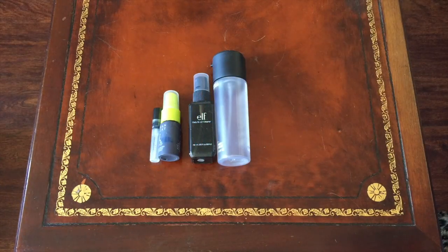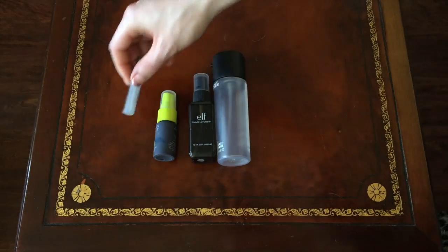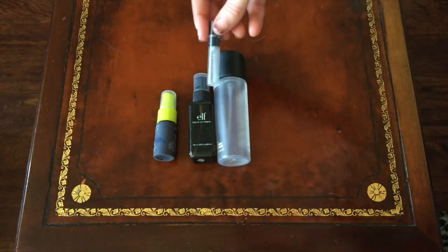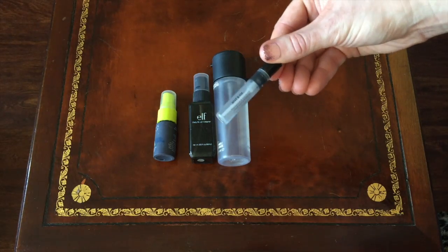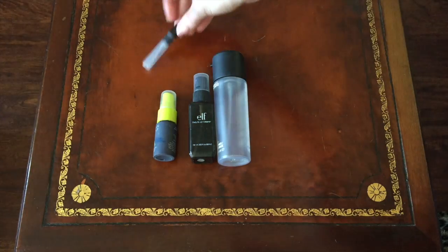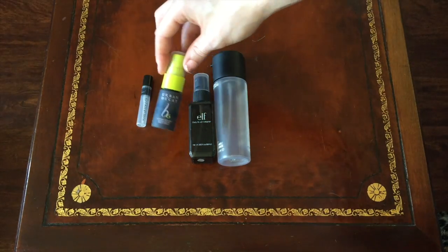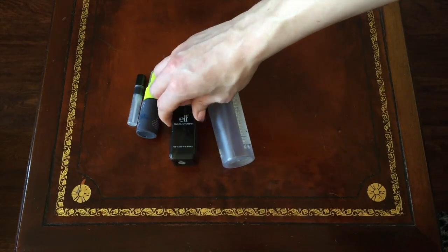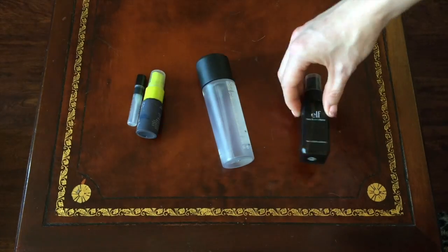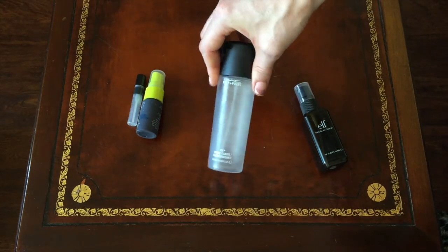I have 4 setting sprays that I was able to keep track of throughout the year. I think there was probably 1 or 2 more. I think there was another MAC Fix Plus, but it doesn't really matter. So here is the Makeup Forever Mist and Fix setting spray. I had a little deluxe size of the Urban Decay B6 spray. The e.l.f. Oh, this is the brush cleaner. Whoops, I thought that was the setting spray, so ignore this one. And then I have the MAC Prep and Prime Fix Plus right here.